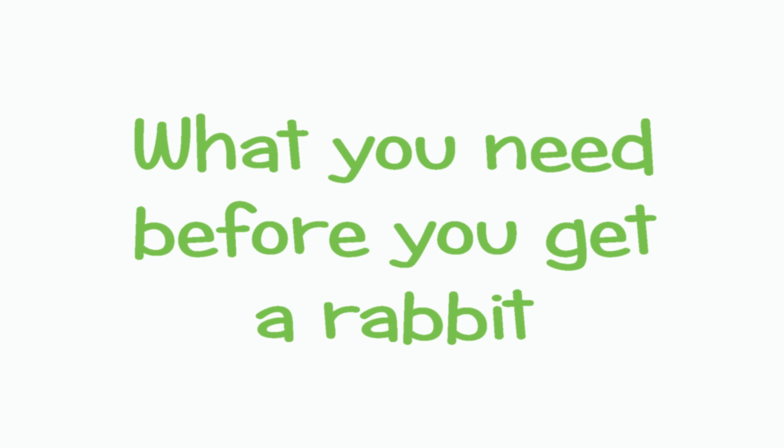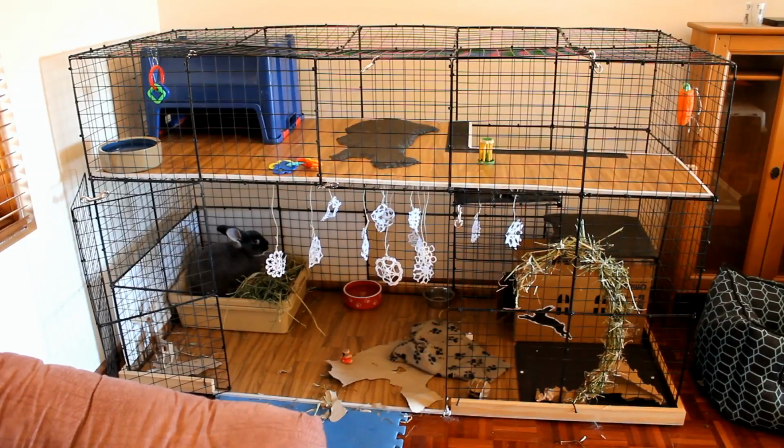Thanks for hopping by. Before you get a rabbit, there's a few supplies that you'll need and things that you need to consider. It's important to have all the supplies that you need before you bring your rabbit home so that everything is ready to go and you don't forget anything. With a cage or playpen already set up, you can bring your rabbit home and let him settle in without having to fuss around setting things up. So let's get started on the list of supplies.